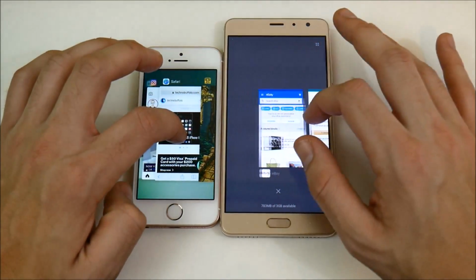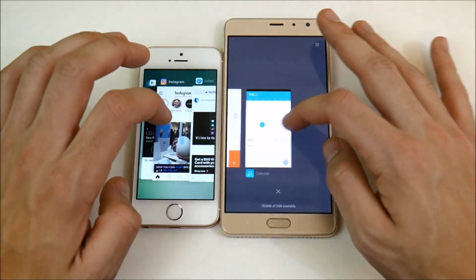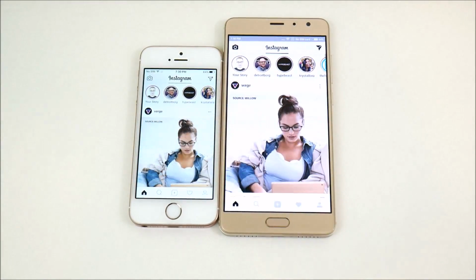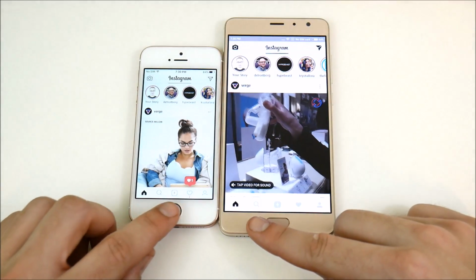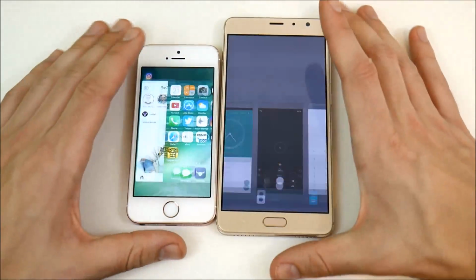Let's go into Instagram. See what we got on the Instagrams, boys. Where's Instagram? Oh, there it is. There is Instagram. Let's go. And that one was about even. Let me know what you guys think. So you can see that the Xiaomi performs pretty well in the multitasking department.